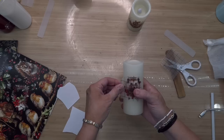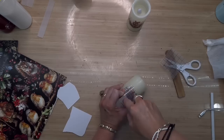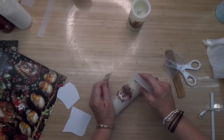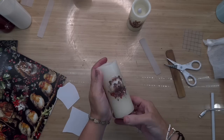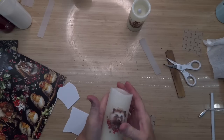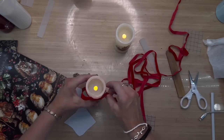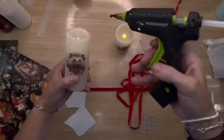Now, for the past probably 3 or 4 years, I have used these transfers on the candles for every single IOD release. This is the very first time that I ever had a little bit of issue, and I know that it was because of the way that the candles felt. They were different. You never have to worry about the quality of the IOD transfers in the least.